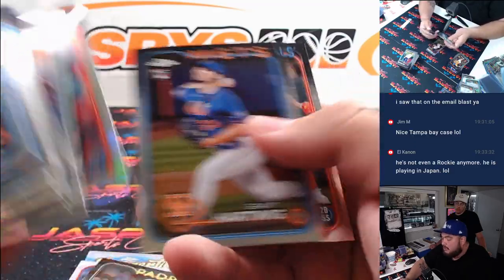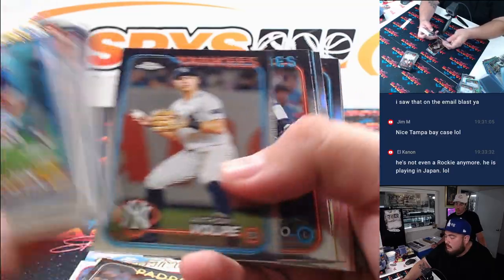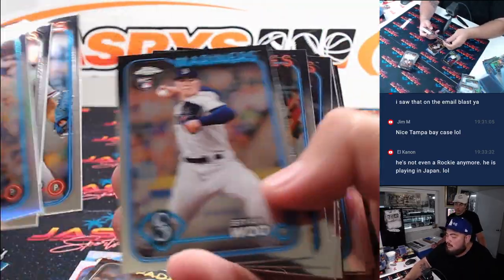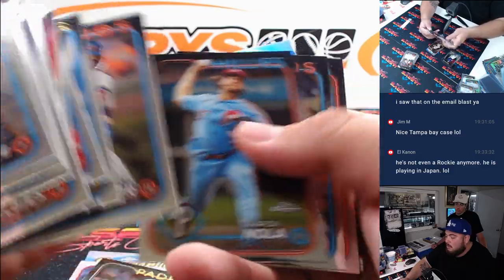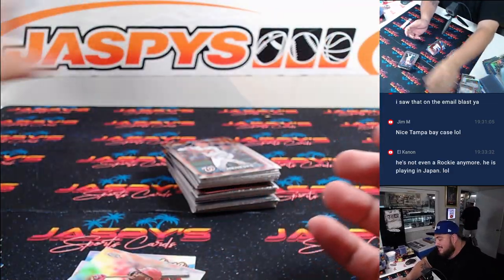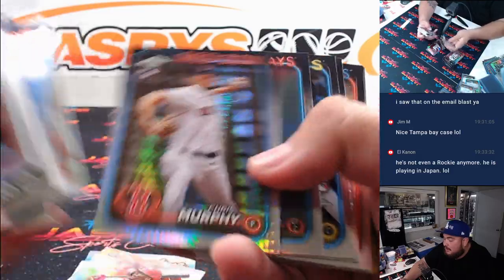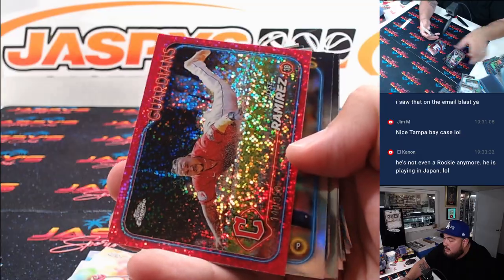You know, I don't see a lot of Jackson Merrill base as much as I see all the other ones. I feel like the base is hard to get. Got a Casey Smith negative. Hancock, Ellie, and a Kouser for the Orioles, Scott. What? Oh, he did? Good. Jose Ramirez for the Guardians.